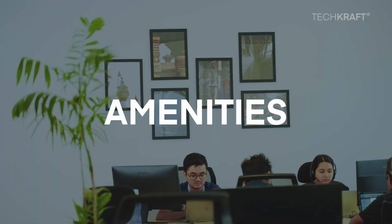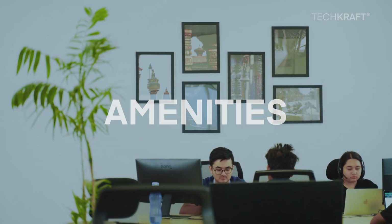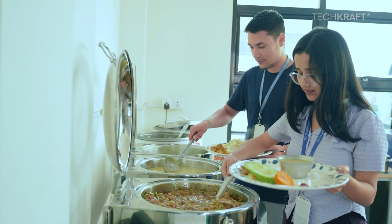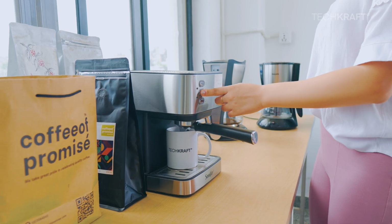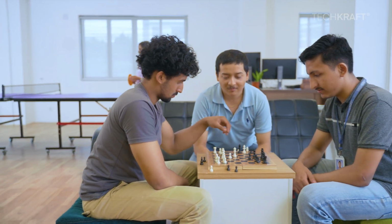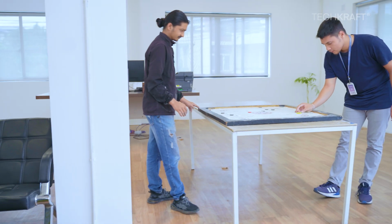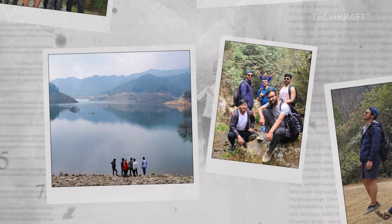The amenities we provide are ingrained in our work culture, inspiring our staff to be at their best. Starting with the kitchen, employees have different meals throughout the week, prepared fresh each day. A well-equipped library, lounge area, and coffee on demand alongside recreational activities like table tennis court, chess, and carom board are present on site. The company also organizes weekly futsal games and weekend hikes in nearby scenic hills.